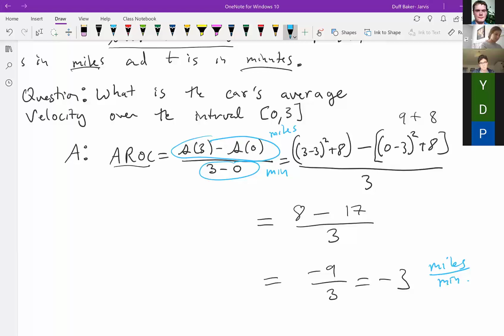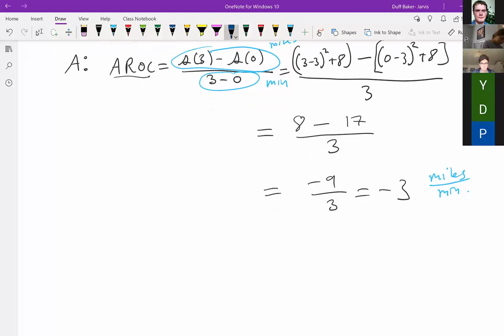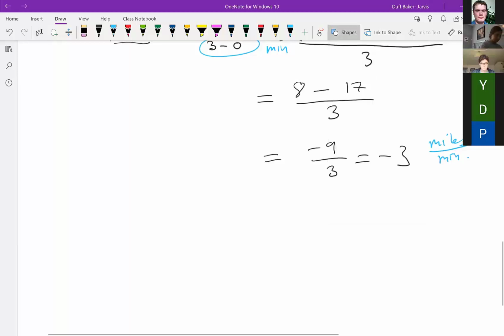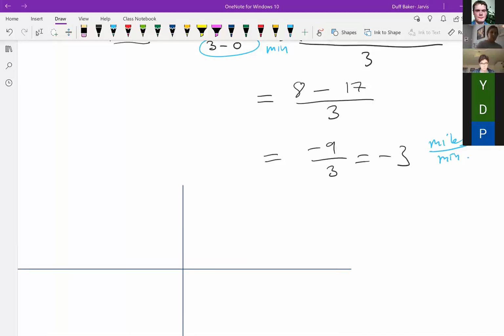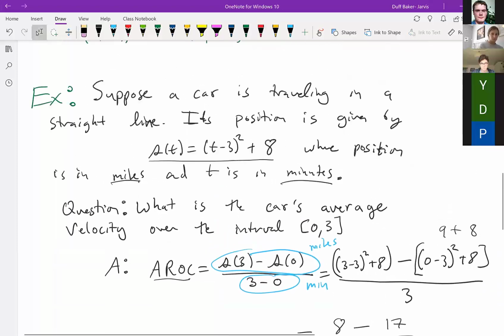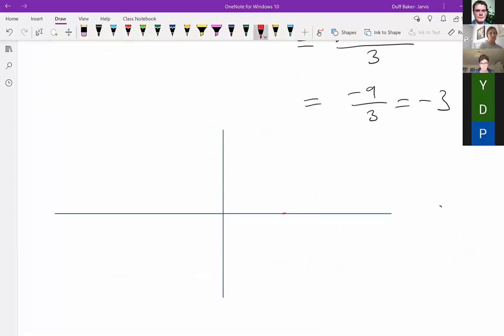Okay. And if you were to think of this now graphically, well, we first have to figure out what our original function looked like. It was t minus 3 squared plus 8, so it's been shifted to the right by 3 and up 8. And it's an upward-facing parabola. So it does something like that.